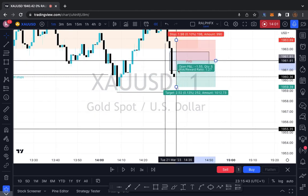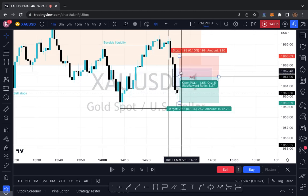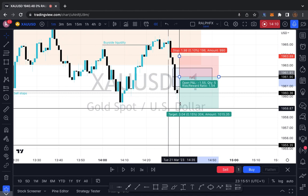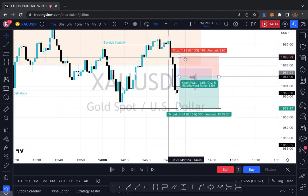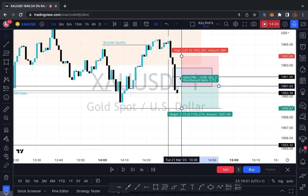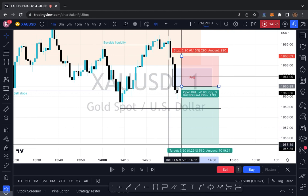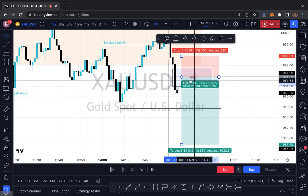This entry could be risky because imagine if price doesn't get back into that mean threshold, right? If price doesn't get into that mean threshold, it would have been a riskier entry, but it would have given us tighter stops, more risk to reward by the time we get to this point, right? So that's one way we could have gone about it. This is another way we could have gone about it, right? So these are the two entry points that I could have had here or here, right?